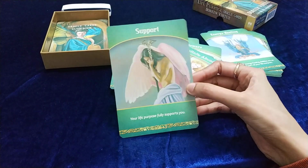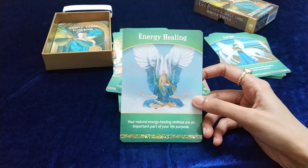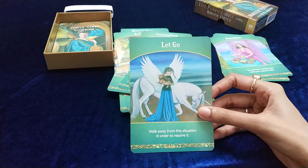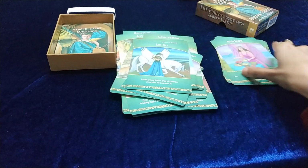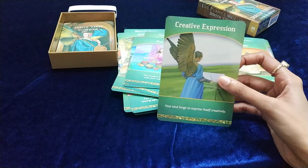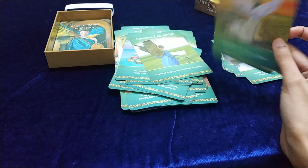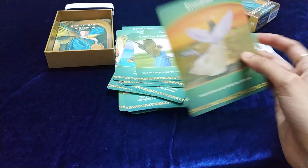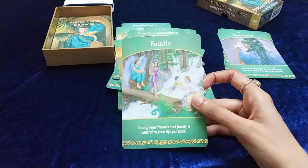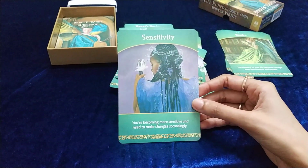Now, what does this mean? Your life's purpose fully supports you. This doesn't make any sense. Everyone's life's purpose supports them. So here you don't see career options such as CEO or anything else. It's all very creative, very artistic, or very traditional for me, you know. Just there aren't too many options given here.